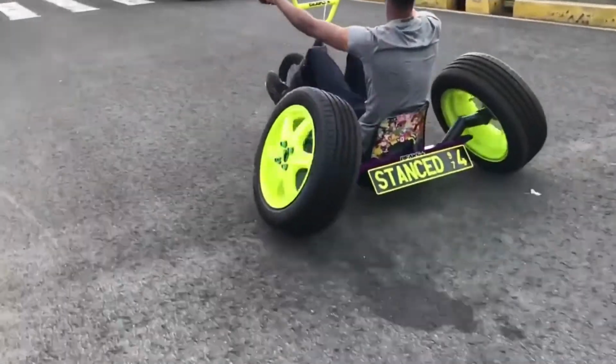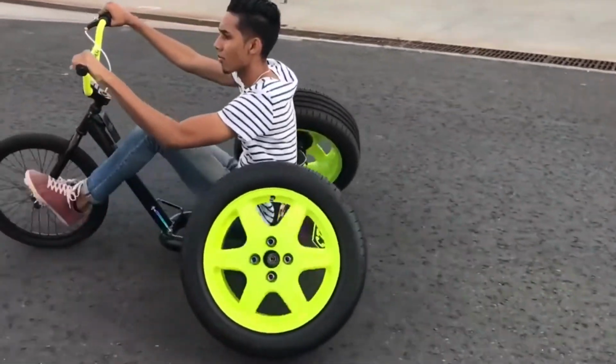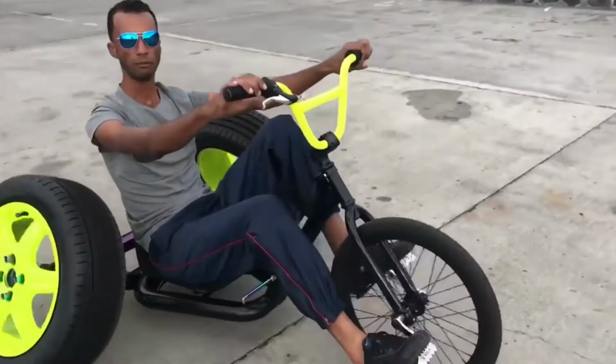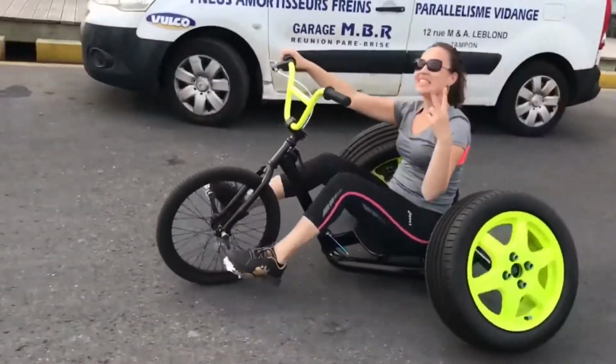The stance trike is a hybrid tricycle that is equipped with features of a go-kart and a bicycle. It was created with a unicycle, more specifically the footfork, wheels, and pedals. It was easy to construct as it requires only a minimum amount of cheap materials.